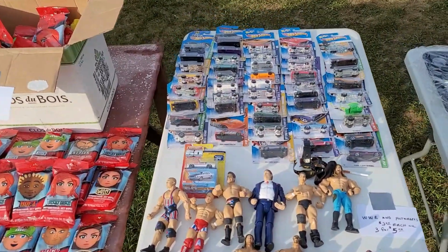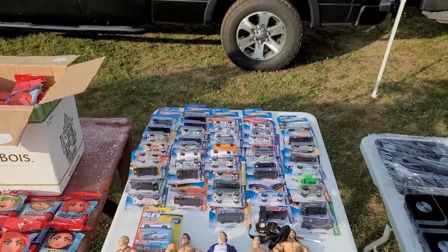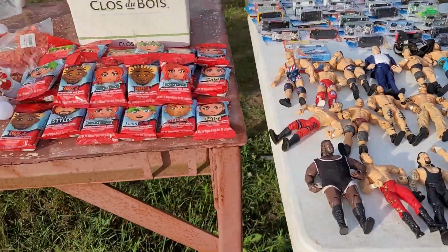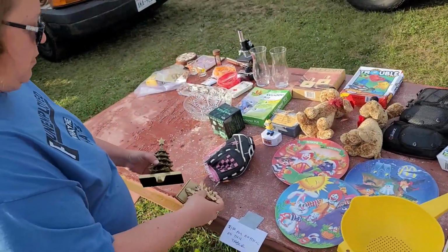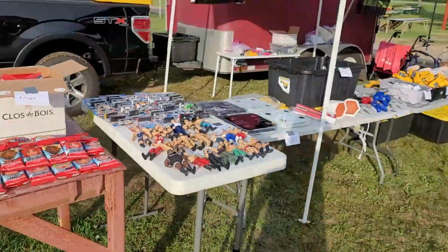There's some Hot Wheels that we got from KT Treasures. Really nice Hot Wheels they sold us. We were happy to put those out here. You know, WWE action figures, WWE antibacterial wipes, and stuff we picked up from rummage sales throughout the course of our spring and early summer. So there's what we got set up.